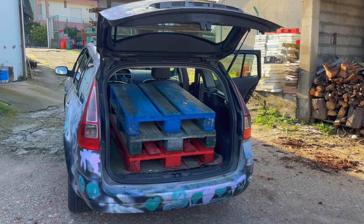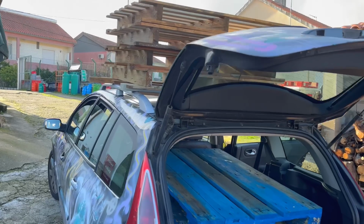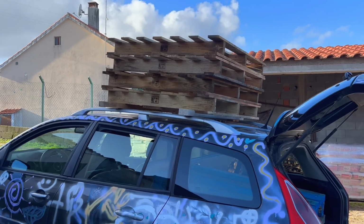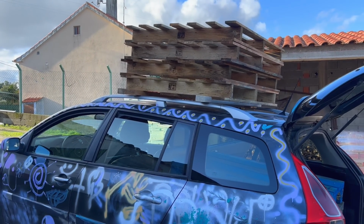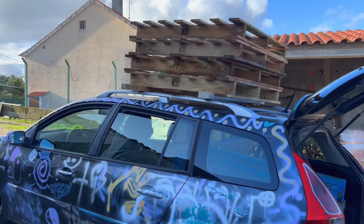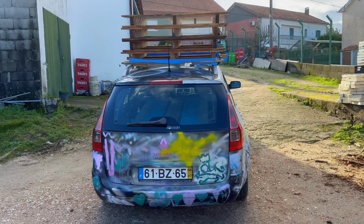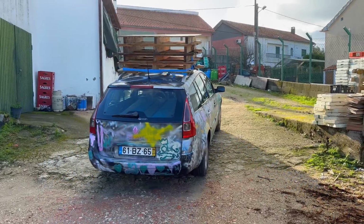So we've loaded the car. These ones here are really heavy. And then we have 4 on the top, and we need to do another trip for what we are wanting to make back at the house. So let's see if with all the weight of these pallets, George can actually get out.